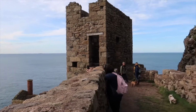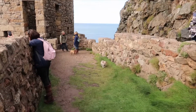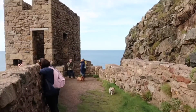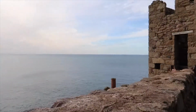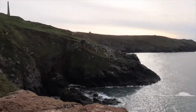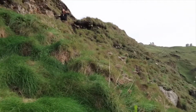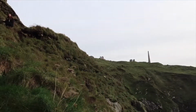So this is at the bottom of the footpath. We can't go much further down than here because the main footpath down has been washed away due to erosion from the rain. But it's still pretty lovely down here, with lovely views. And now I'm going to head back on up that way.